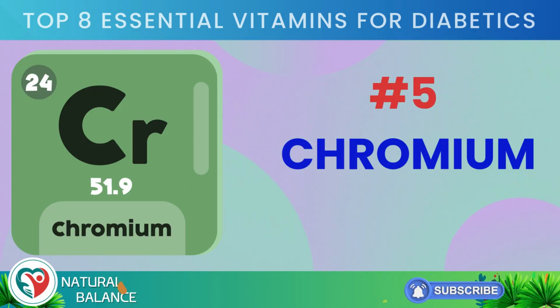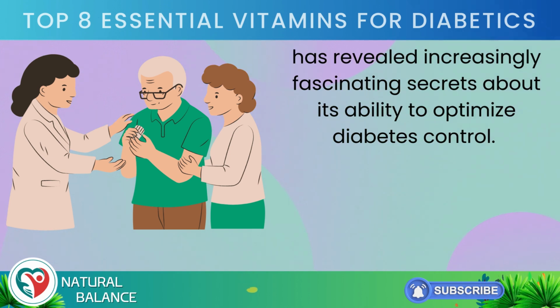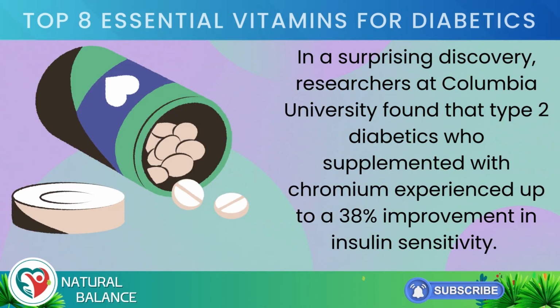Chromium acts like a silent molecular messenger in the bodies of those with diabetes, playing a crucial role that few are aware of. This trace mineral, discovered as essential for glucose metabolism in 1957, has revealed increasingly fascinating secrets about its ability to optimize diabetes control. In a surprising discovery, researchers at Columbia University found that type 2 diabetics who supplemented with chromium experienced up to a 38% improvement in insulin sensitivity.